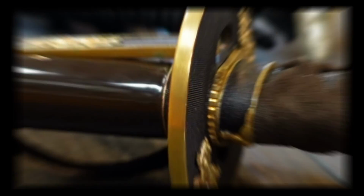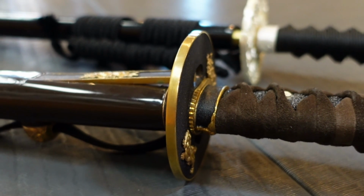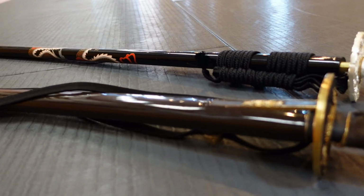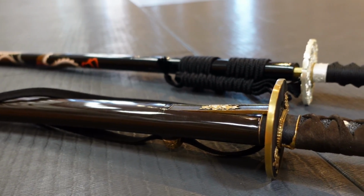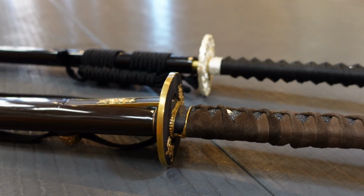So there we have a quick comparison between the Shishi Lion Dog Katana and a $200 budget katana. There are other quality specs that I really didn't get into the detail of, but you get the idea in seeing the differences.